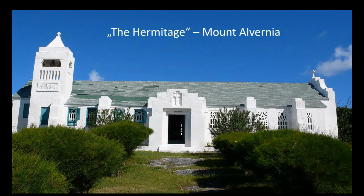The main historical attraction is the Hermitage, Father Jerome's last resting place. Father Jerome was a skilled architect and sculptor, a self-described contemplative and admirer of Saint Francis of Assisi. Using local stone, he built the Hermitage on the peak of Mount Alvernia, a small medieval monastery where he could get away from the world.